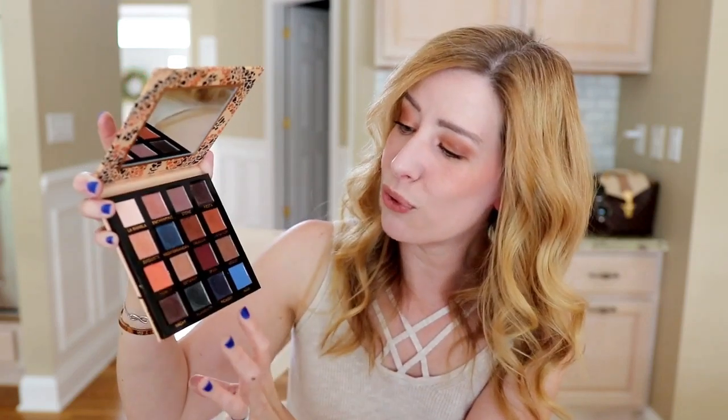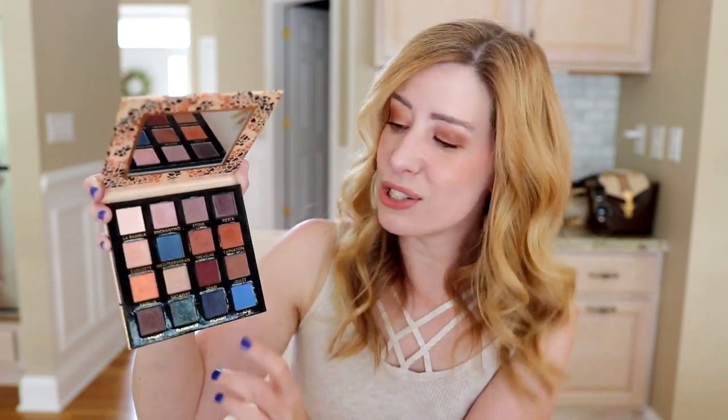The other shade that disappointed me a little bit is this Flamenco shade right here. In the pan, it looks like a forest green shimmer. It looks so beautiful, but it's actually a black with forest green glitter in it. So I was hoping to put this on my eye and have it look green, but once you blend it out on your eye, it actually looks black with a little green glitter.